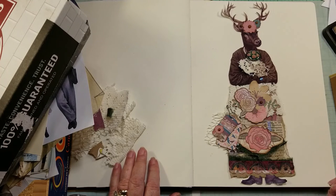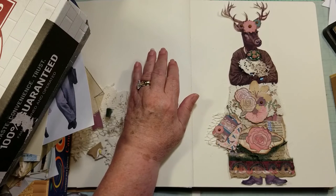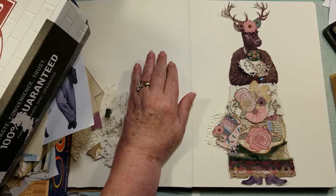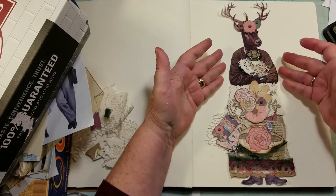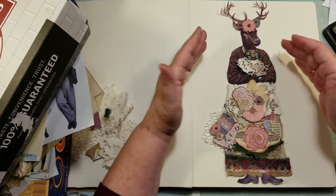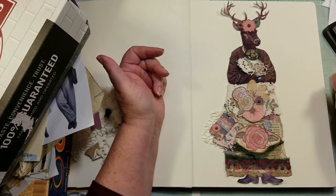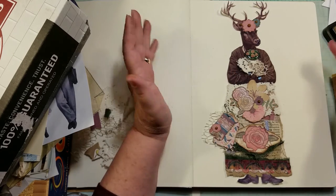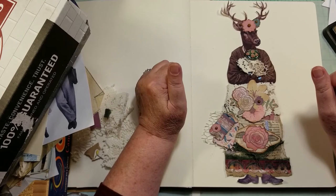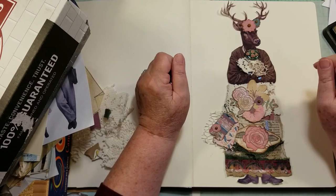And well, I hope you enjoyed that, and I hope you'll try it. It is a lot of fun, and you just need part of a body or just a head, really, and you could do the whole dress instead of just a skirt. Just have a play this afternoon and enjoy yourself.